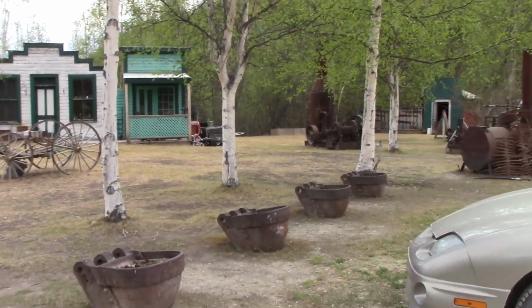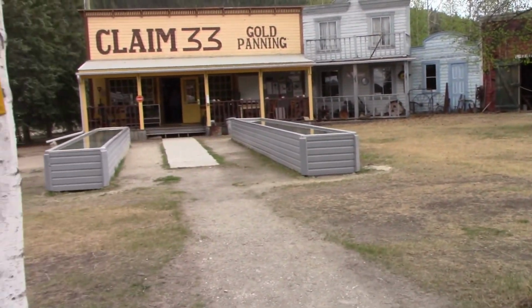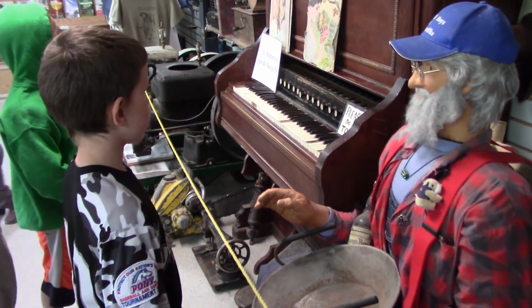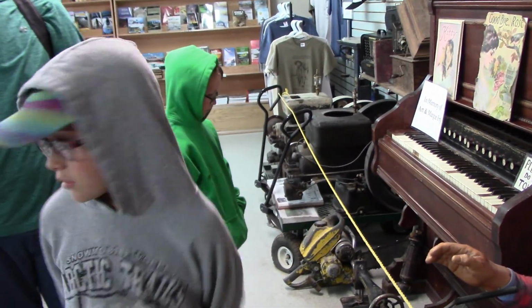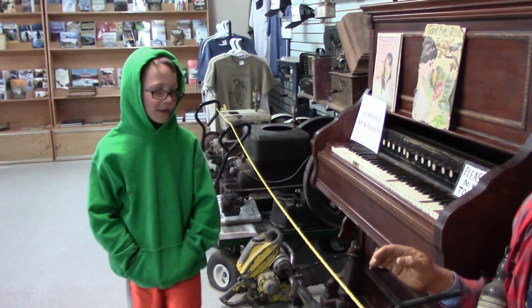It's starting to rain. We'll see if they're going to be open long enough to teach us something about gold panning. Who are you visiting with there, James? I don't know. Looking at some Roadschool. What are you looking at, Colin? The piano, I want to play it so bad.